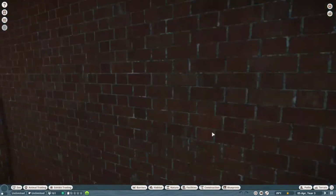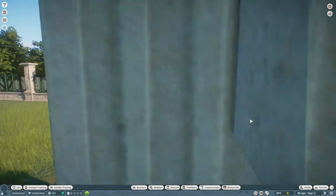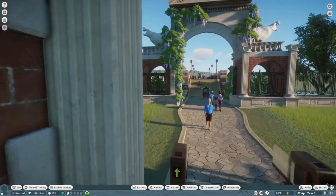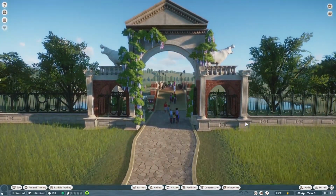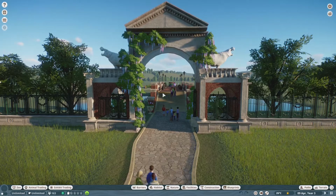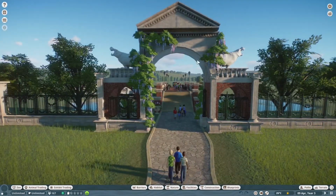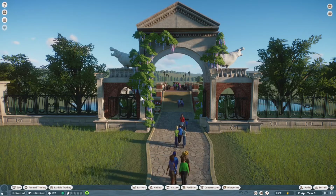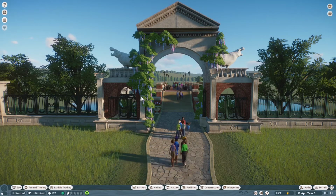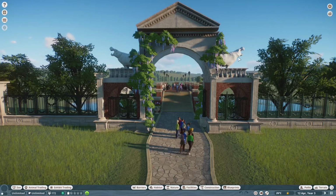And so you can see here, I can get my camera angles down. Here's a wall. This is the gate in place. This is the gateway. You didn't see me build this. I built this off stream and off recording, so I was messing about, and then I just suddenly decided that I really liked this. I like the hippos instead of the lions.